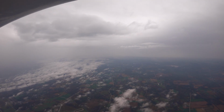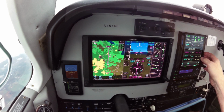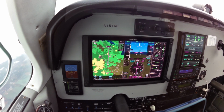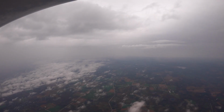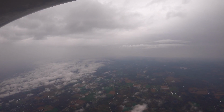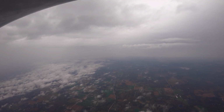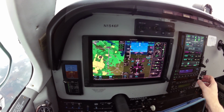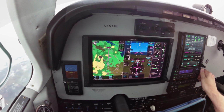Number 1546 Foxtrot, 15 miles from Walkno, cross it at or above 3,000 feet, cleared RNAV runway 31 approach Sheboygan Airport. Yeah, cross Walkno at or above 3,000, cleared the RNAV 31 approach. Bonanza 1546 Foxtrot. Bonanza 46 Foxtrot, areas of light precip between you and Sheboygan, just a couple out there, and smooth rides have been reported. Thank you, I'm watching that on my own radar here, 46 Foxtrot, thanks.